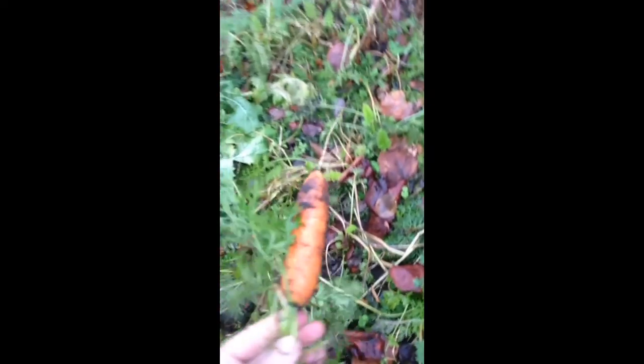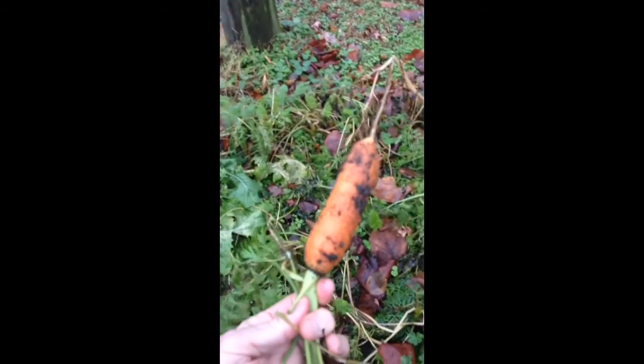I've never had a really good, successful carrot crop. Never tried. Look at that. Doggone it. That's a carrot. And this whole patch is full of them. I don't know, maybe 100 carrots in here. Pretty cool, huh? I'm excited. But then I'm a simple man.